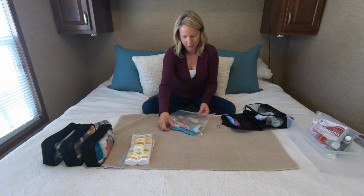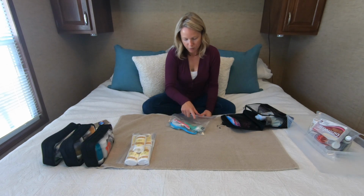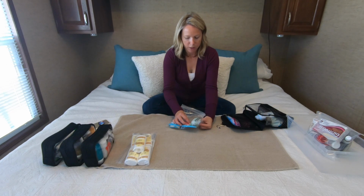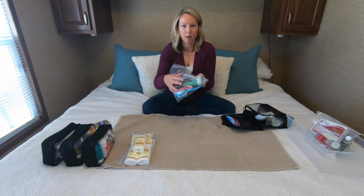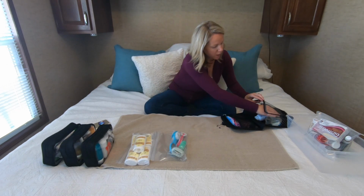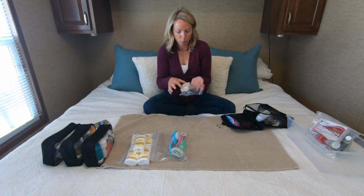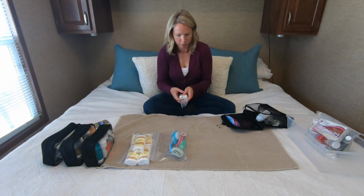Shave stuff. So I have the Emery board. I have my Quattro Pro razor, and I also have the Schick Intuition razor as well. I'm not bringing shave cream, but we are bringing Ivory soap. It's our favorite soap. It's the only one that we use. So we're bringing one of those, and hopefully can find more on our travels.